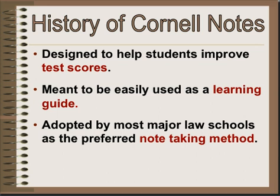Cornell Notes are meant to be used as a learning guide. I don't like to say that it's a study guide. I like to say learning guide because it's a record of what you have learned already and you use it to remind yourself. It is the major way that most law schools prefer to take notes, so it's the preferred note-taking method. Many teachers here at Los Osos use Cornell Notes in some form or other in order to get their students to process the information that they present in class.